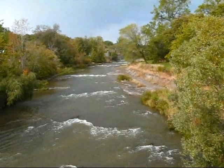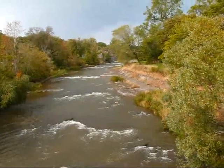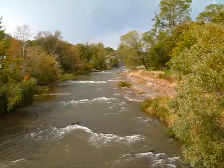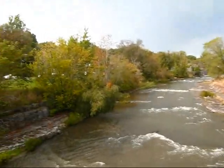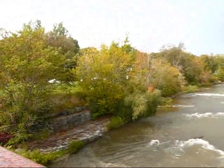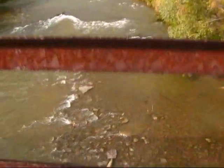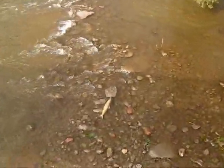Here's a little view on October the 3rd, 2009 from Port Hope. I'm now on a bridge over the Ganarasca River. We came from a house on this side that is participating in the Port Hope Historic Home Tour. I wanted to show you something here.